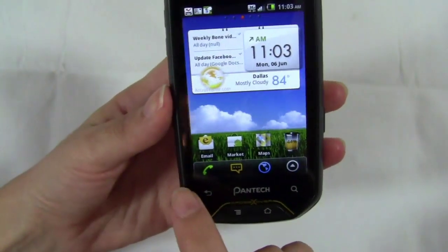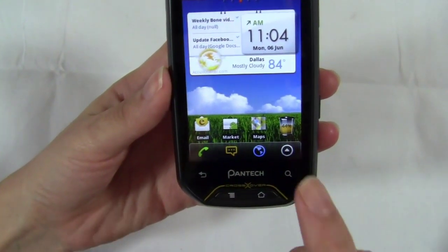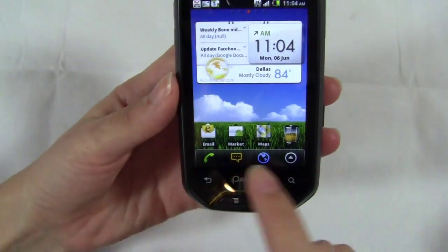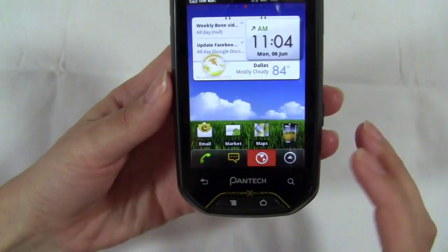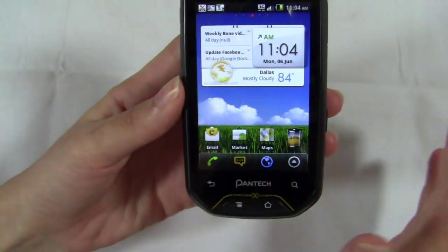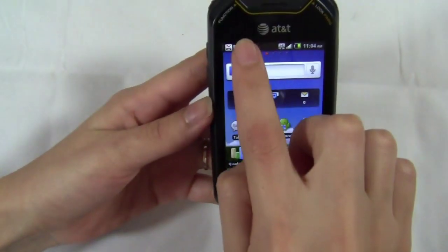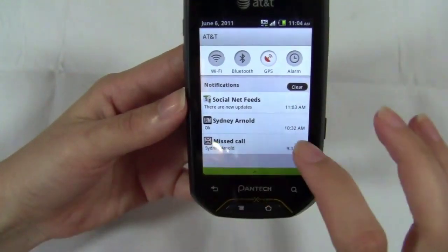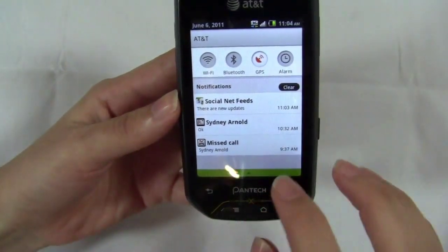First of all, you'll notice right off the bat the dock at the bottom: calls, messaging, web, and then this goes to the app drawer. There's no way to change these shortcuts, although if you download an alternate web browser, whenever you select that, you do have the option to set it as the default. But that's pretty much it. You can't change these.